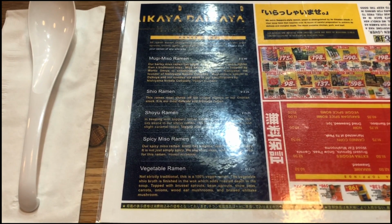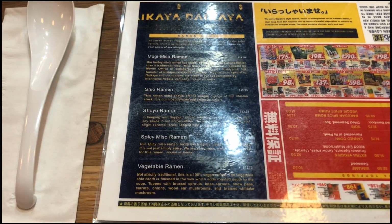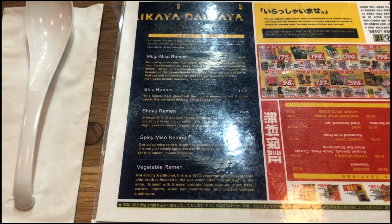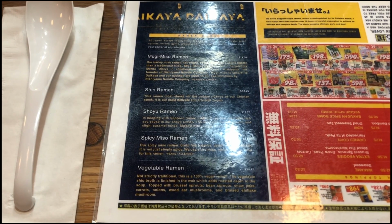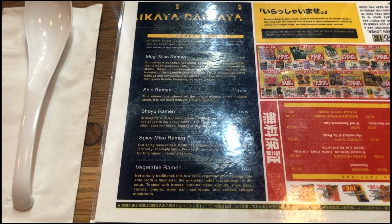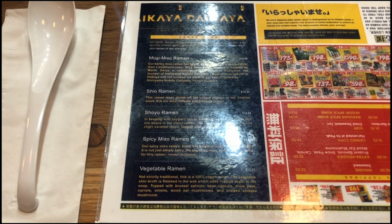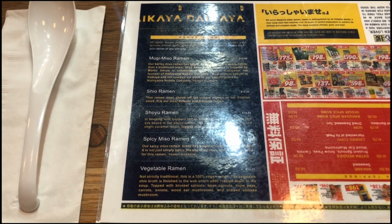So, they have 5 ramen broth options. They have a vegetable broth. They have spicy miso. They have mugi miso. Mugi miso is a barley-based broth. They have shio ramen. Shio is chicken, beef, and pork. Then they have shoyu, which is the pork. Most popular, it was traditional. So of course, I had to go with the traditional one.